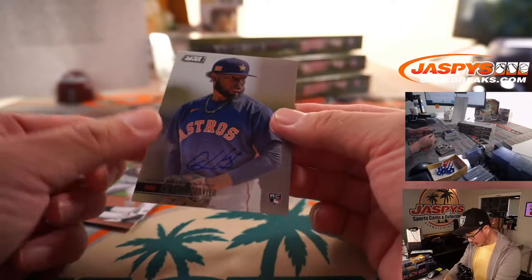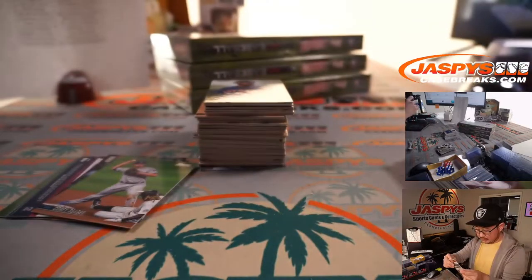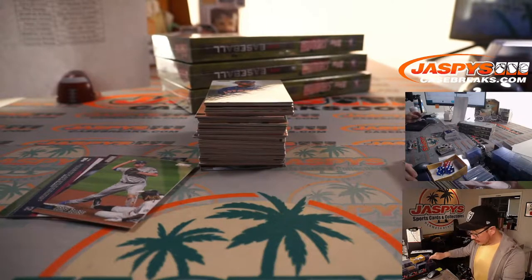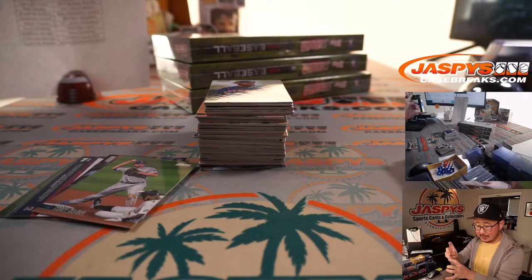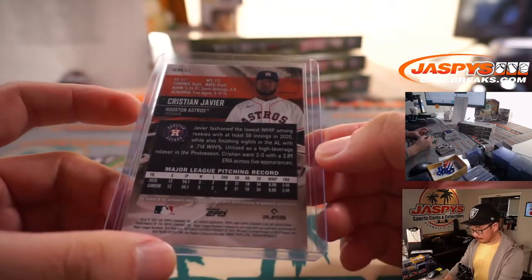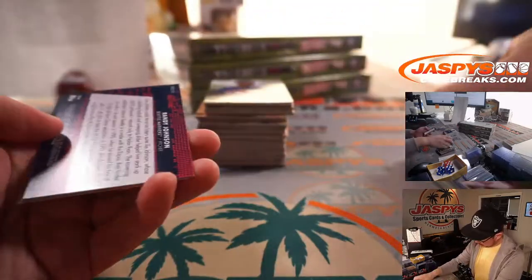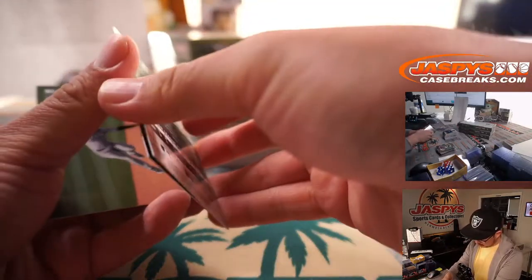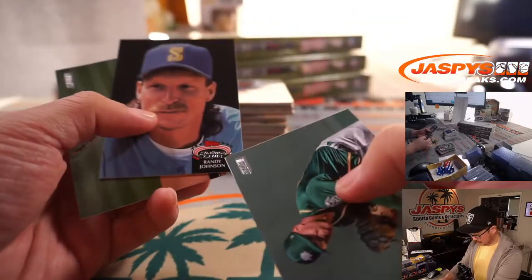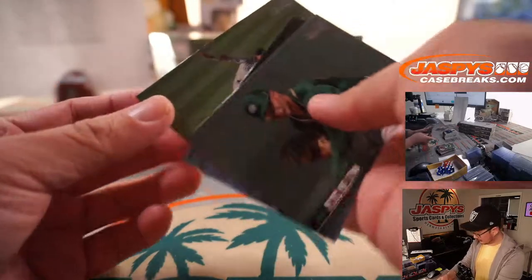And there's the autograph, Christian Javier. Could be a top of the rotation guy. That's Courtney with the Astros. We've got him working on the bullpen right now. The old school designs right there. There's Randy Johnson. Great photography.